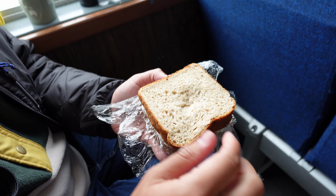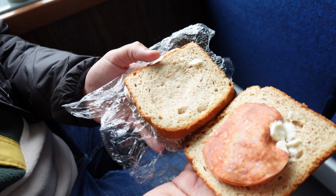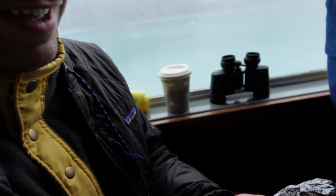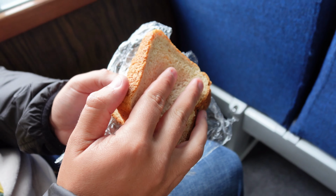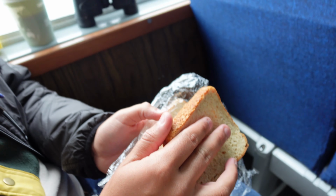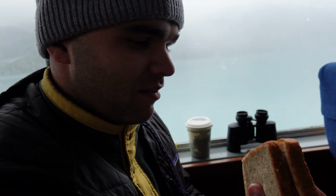So we got our lunches. Caleb got a pepperoni sandwich. Two slices of pepperoni and a piece of bread. That is cracking me up. That is the silliest sandwich I've ever seen. This is not a sandwich. How was it? Not what you expect.